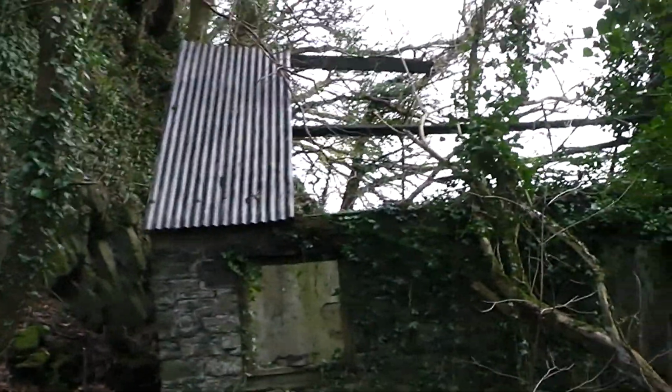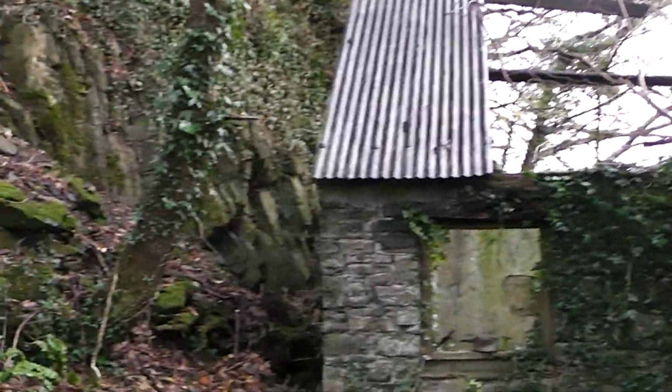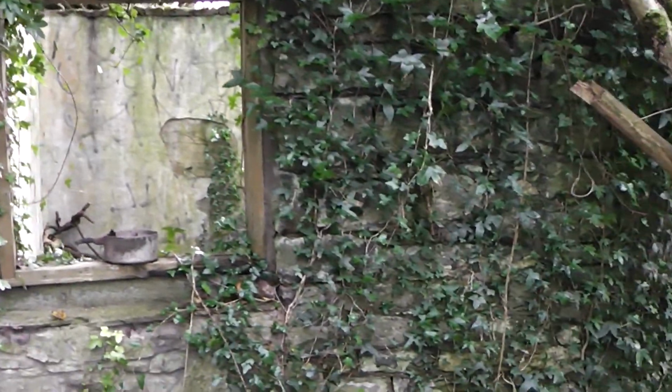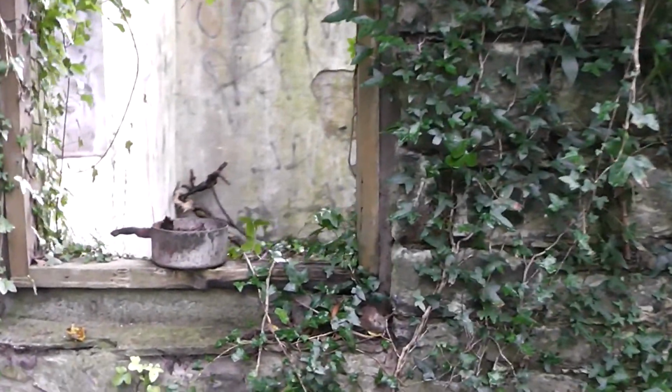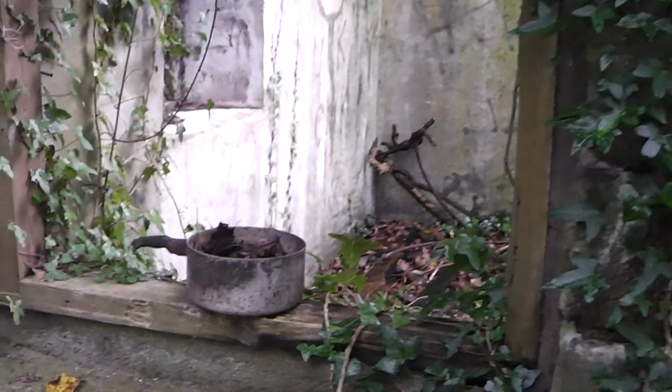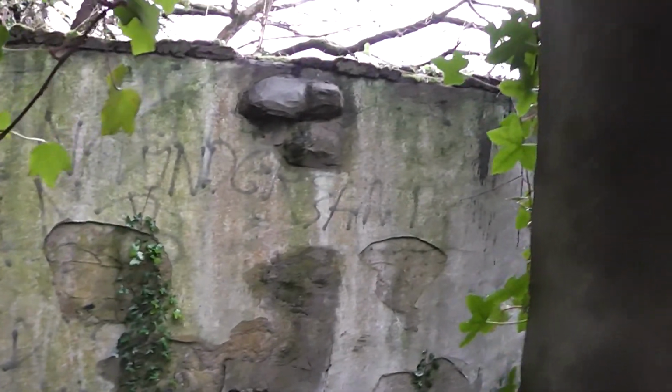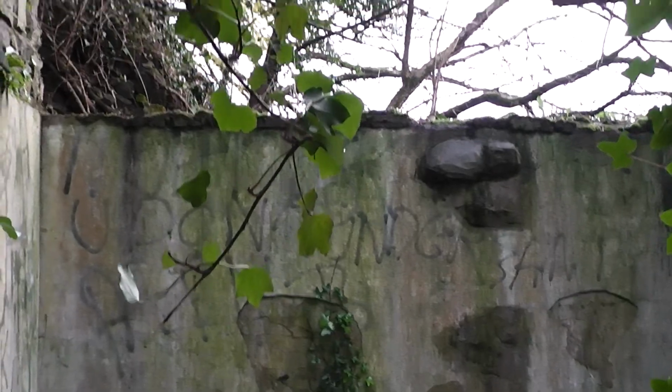I'm just going to have a look in this little shed here. You can see where it's been quarried out. There's a bit of a step. It must have been really pretty at one time. And an old saucepan that someone has left on the windowsill. Have a look in. And as usual, someone has put some graffiti. And no matter where you are, in the middle of nowhere, there always seems to be a graffiti artist.